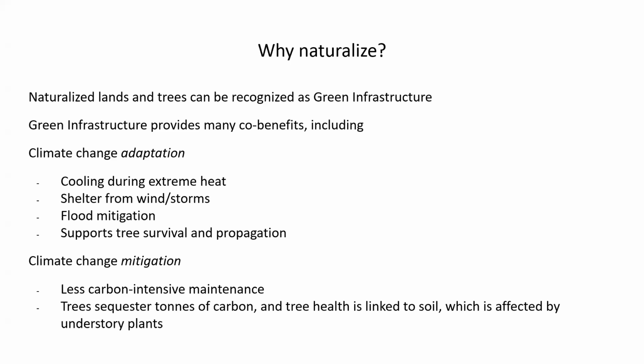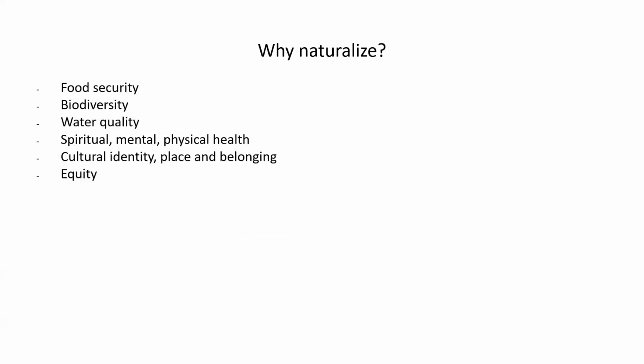The other thing is when we think about naturalizing, those landscaping techniques often include trees. And trees, as they mature, can sequester a ton of carbon dioxide. And so tree health is linked to the soil quality growing around the tree. And that soil quality is linked to everything else that's growing on that landscape. The natural vegetation that's occurring under the base of the tree can impact the survivability of the tree.